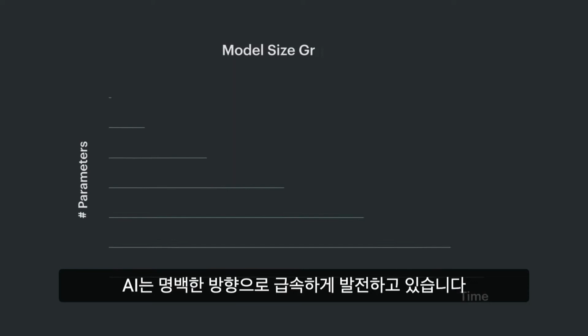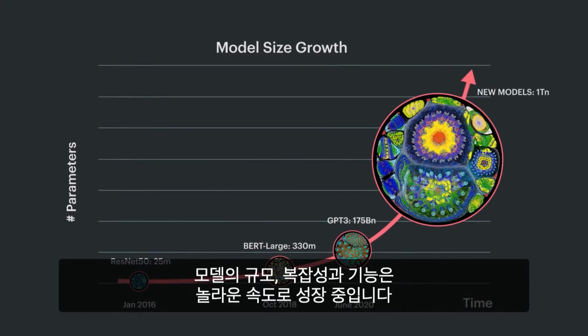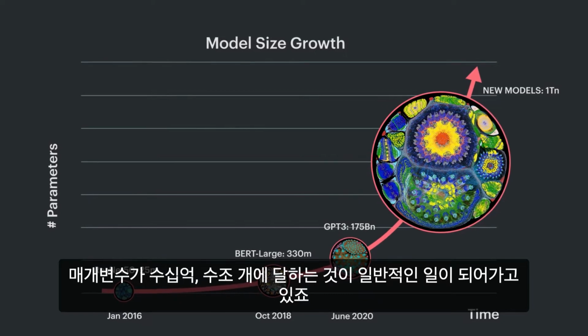Today we have exciting news about the next stage in the evolution of AI computing, a major leap forward for GRAPHCORE and our customers, made possible by some genuinely groundbreaking technology. AI is evolving rapidly, and the direction of travel is clear. The size, complexity, and capability of models is growing at an astonishing rate. Billions, even trillions of parameters are becoming the norm.